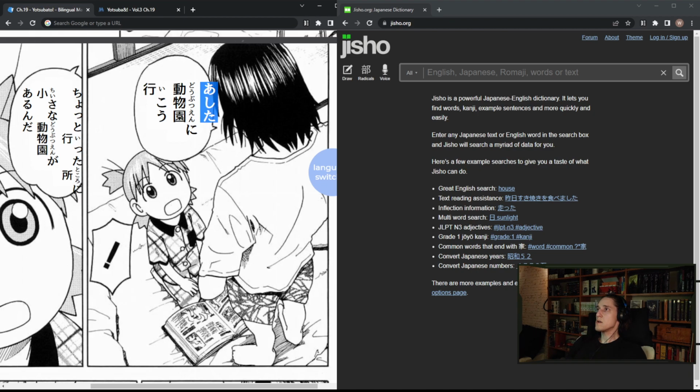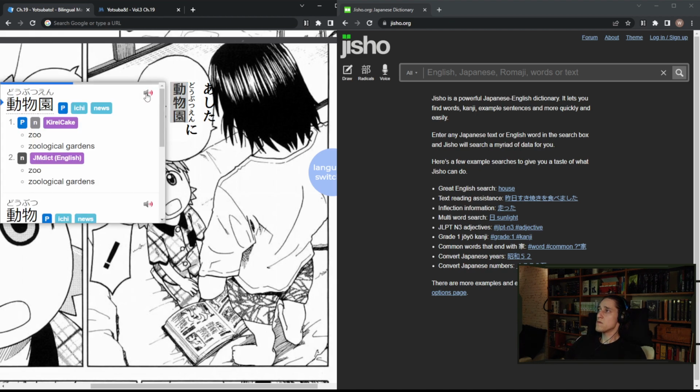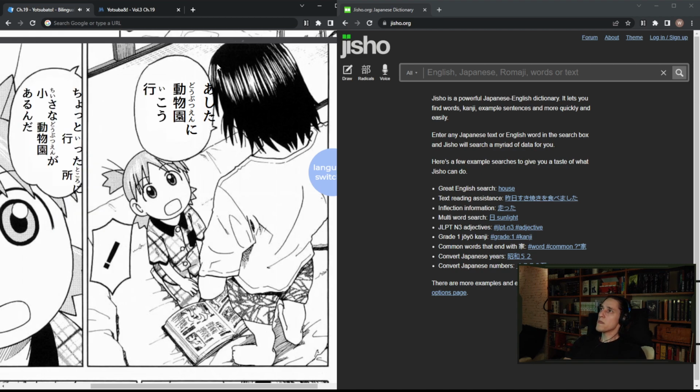動物園に行こう。明日動物園に行こう。So, tomorrow, 明日, 行こう is let's go, or we shall go, or whatever. So, 行こうに is the preposition to. 動物園, I guess, is the zoo.